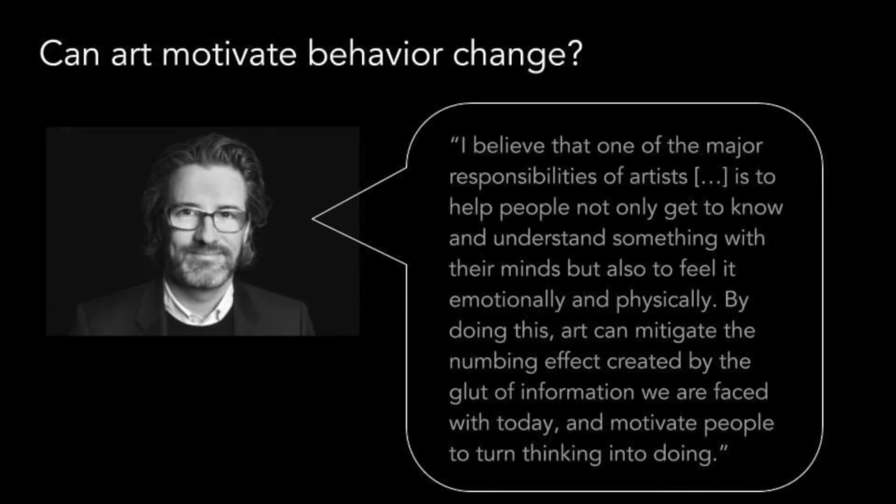Since it's an emotional medium that triggers cognitive experiences that are different from those triggered by information sharing, we think that art may be uniquely positioned to affect conservation behavior. As well-known environmental artist Olafur Eliasson said, art can mitigate the numbing effect created by the glut of information we are faced with today and motivate people to turn thinking into doing.